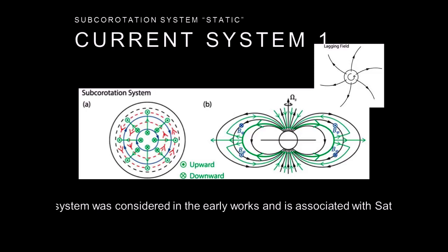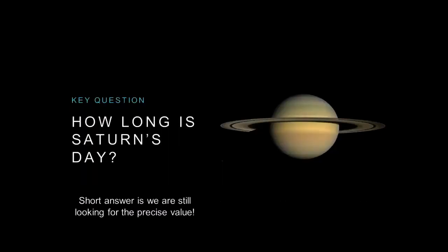This is what's called subcorotation. You're rotating slower than what Saturn is rotating at. So that asks the question, how long is a day on Saturn? It's about 10.5 hours, but we don't actually know the precise answer.